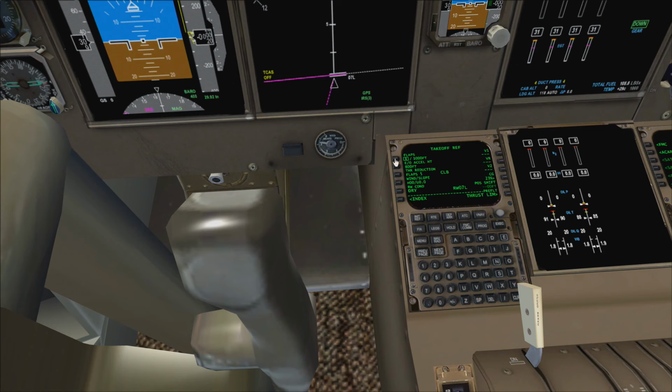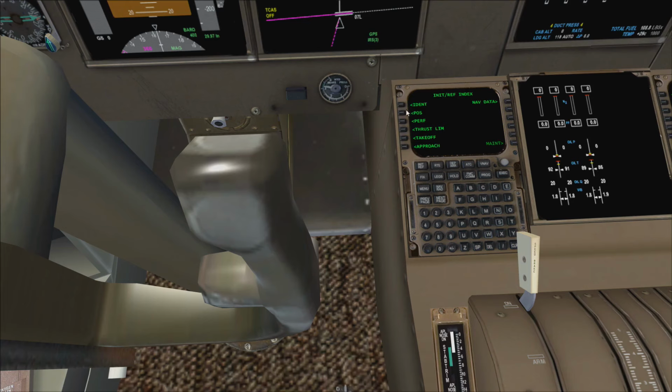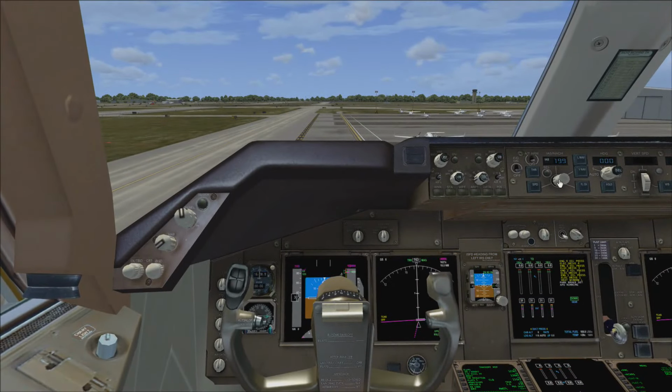Flaps at 10. Get our V speeds in. Trim is 5. It's pretty good. Actually, look, what was our V speeds again? 155. So let me put that in before, so I don't forget it. 55.